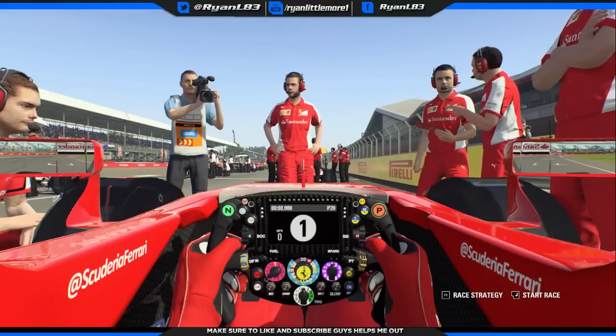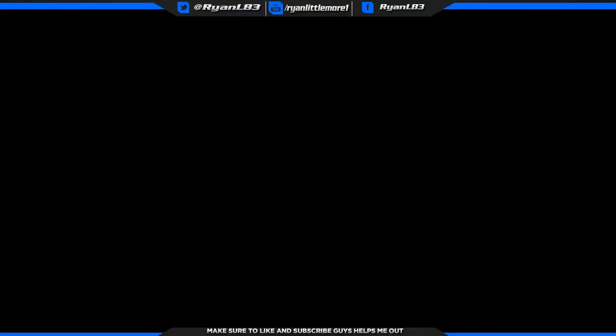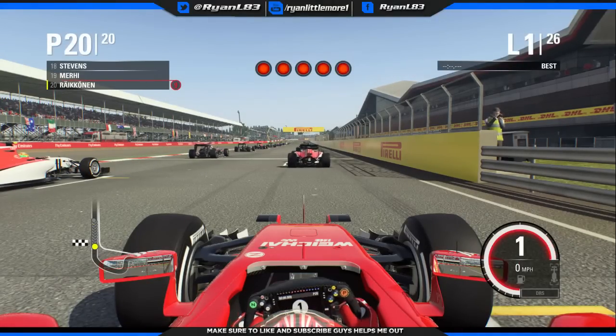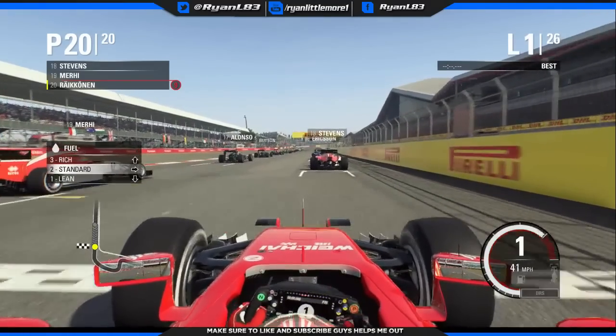So without further ado, let's begin this race for the British Grand Prix. Starting at last on the grid with Kimi Raikkonen. So here we go. I apologise, I think it was Sebastian Vettel there. But anyway, lights are out.